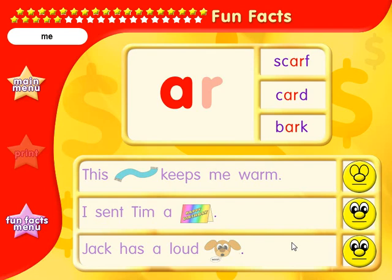Clown. These two letters, A and R, make the sound blend R when they are joined together. Let's say it together. R. And again, R. Now, these words over here contain the sound blend R. Scarf, card, bark. Use these words to complete the sentences below.